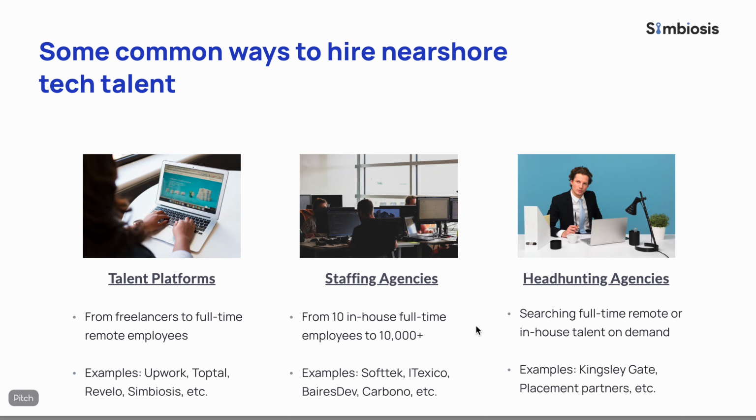Now let's talk about some of the common ways to hire nearshore tech talent. There are more, but basically we'll focus on the 3 most common ways that we have found so far. First, we have talent platforms. There are platforms like Upwork, TopTal that allow you to find freelancers and also full-time remote employees.